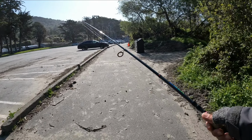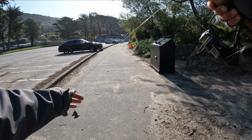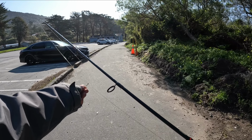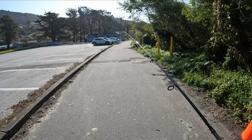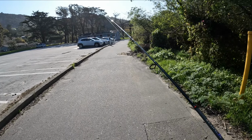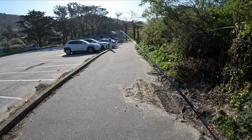So we're going to be tossing out a high-low 2-ounce sand weight and some 2-aught hooks. We're going to go look for some sand crabs and get those on the hooks because we want those big fish today. We've got about 4 hours to fish before I need to get out of here, so let's make it happen.